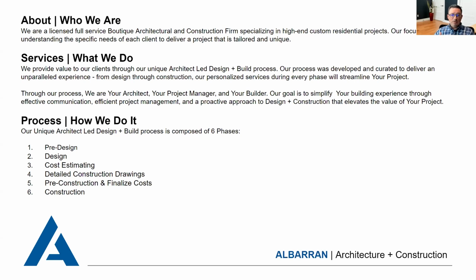In the process, we created what we call an architect-led design build process. It was curated to deliver a great experience for the homeowner from beginning to end. You're going to be along with the individual who designed your project. By that, I mean the same licensed architect, which is myself, who designed it, is building it with you. We coordinate the subcontractors, plumbers, electricians, HVAC people, carpenters. We really get involved with the homeowner. Most architects typically don't work in this fashion. We did it because we saw the need on our projects, and as our clients approached us about it, we decided to step into this arena.